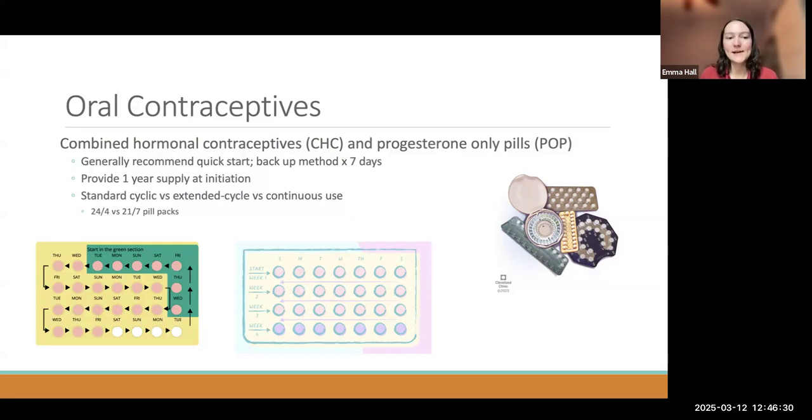Another thing to note is that there are different types of pills. Some come in 21 days of active pills and 7 days of placebo pills, and other ones are 24 and 4. I think we should make sure that we know exactly what we are prescribing or what they have, so that if we're giving counseling, especially for extended cycle or continuous use, we give people the correct counseling, so they go home, look at their pills, and are not confused.